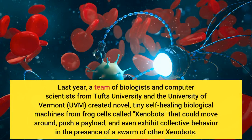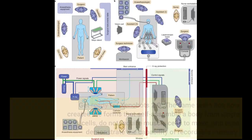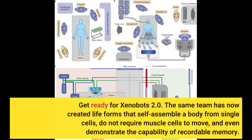Last year, a team of biologists and computer scientists from Tufts University and the University of Vermont, UVM, created novel, tiny self-healing biological machines from frog cells called Xenobots that could move around, push a payload, and even exhibit collective behavior. Get ready for Xenobots 2.0.